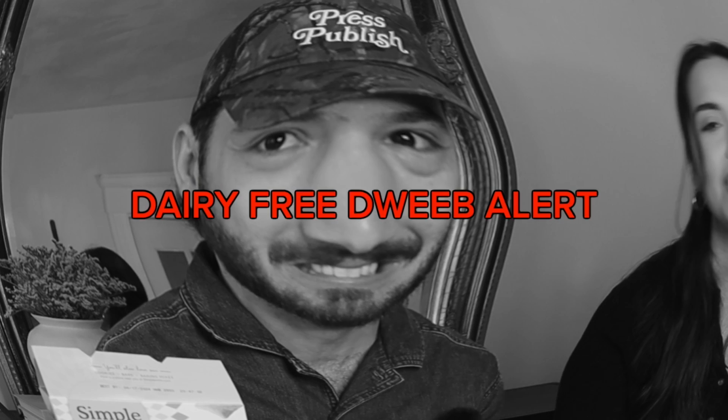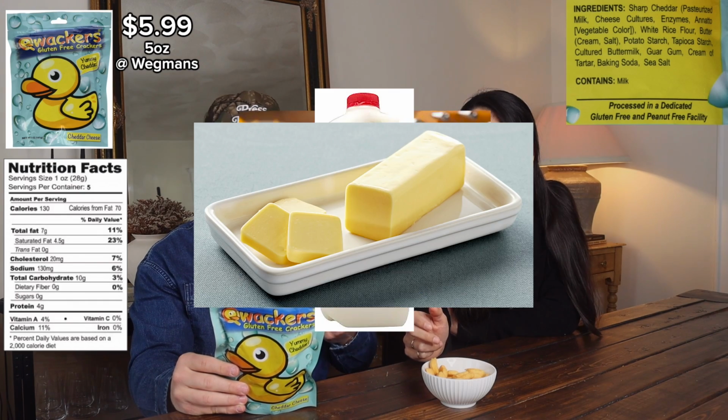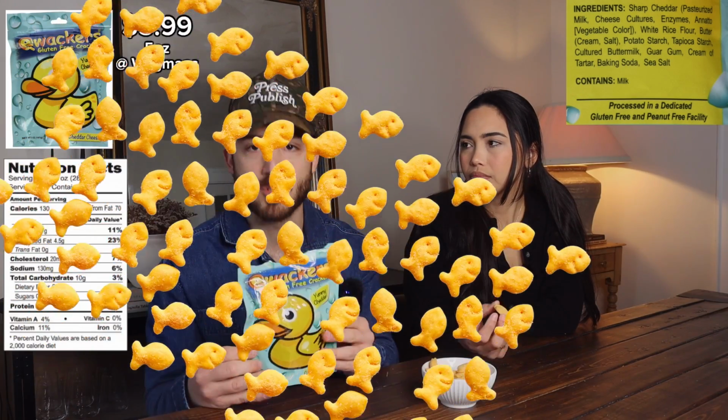So this one also contains milk. I think milk is like 5 ingredients on this. Sharp cheddar, pasteurized milk, cheese cultures, butter, cream of tartar, and cultured buttermilk. Like every ingredient's essentially cheese. Isn't it cream of tartar? These are an extremely popular goldfish dupe in the gluten-free world.